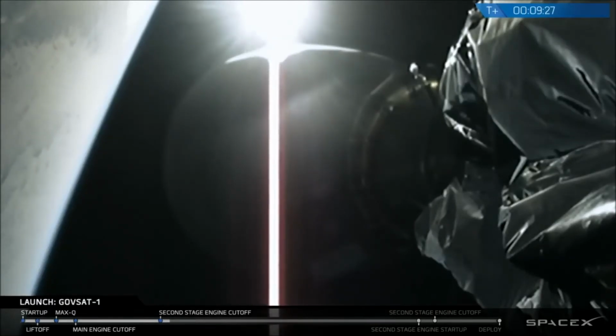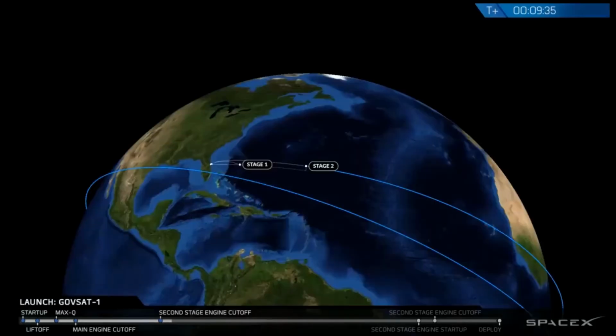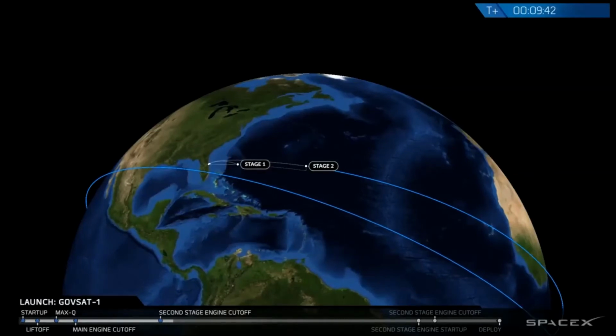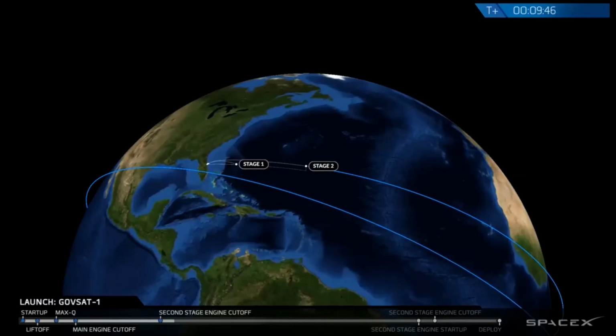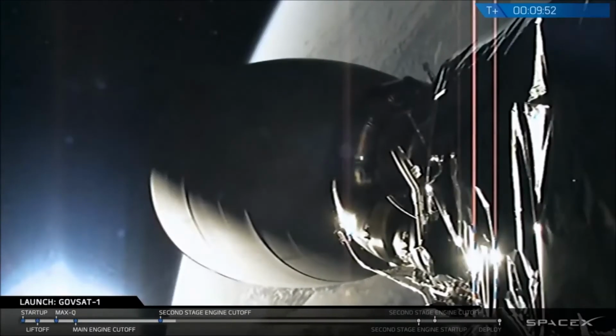At which point the second stage will burn for about another minute to change it from that low altitude parking orbit into the geostationary transfer orbit. We're going to take a break during that time, but you can see the progress of the second stage on the animation on your screen. Currently a few hundred miles east of the Florida coast. We'll be resuming coverage at about T plus 25 minutes or so. So stay tuned and we'll see you shortly.